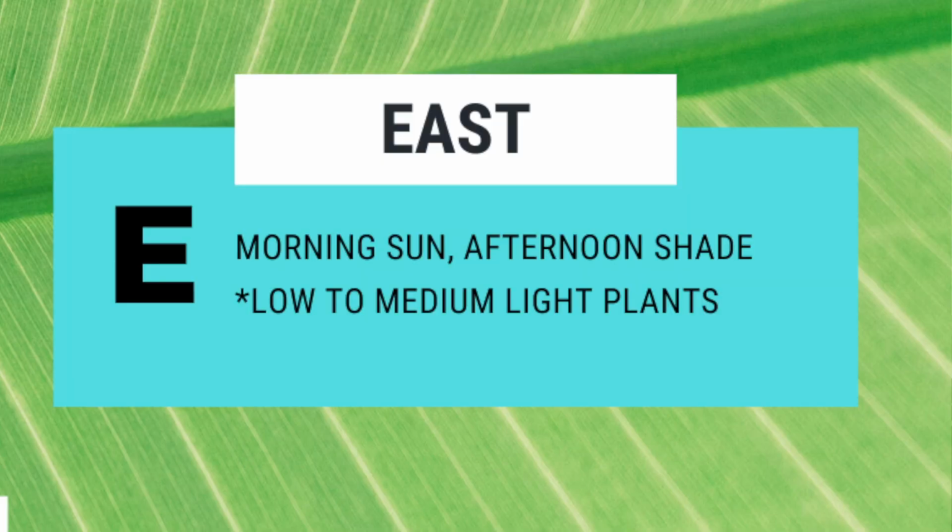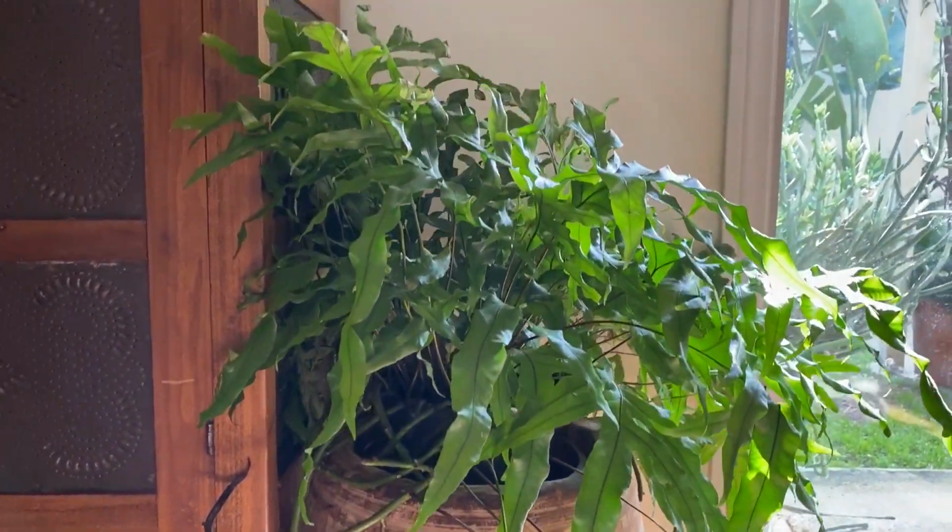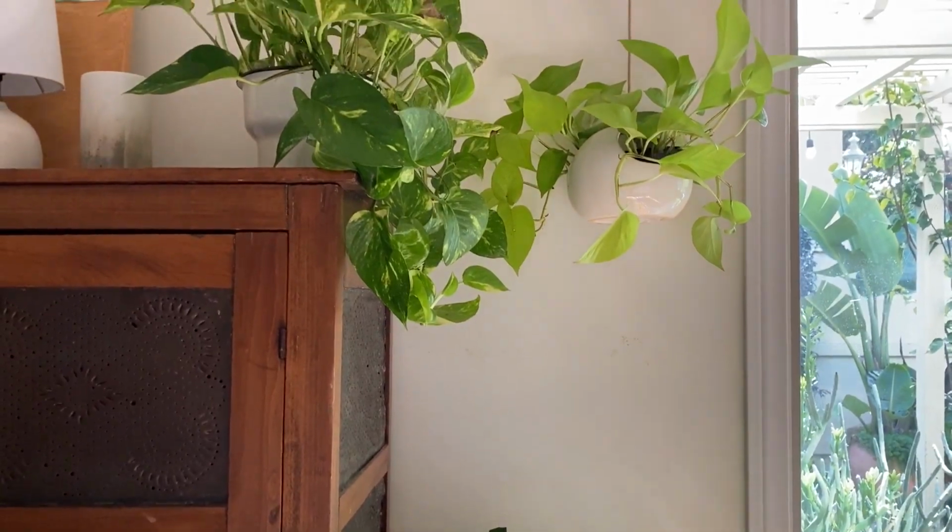Eastern windows are going to be those ones where the sun comes up, for those of you who refuse to get out your compass. So the sun is going to come up and kind of hit those windows early in the morning to kind of about midday. The sun is going to be not as intense, but it is going to be bright.